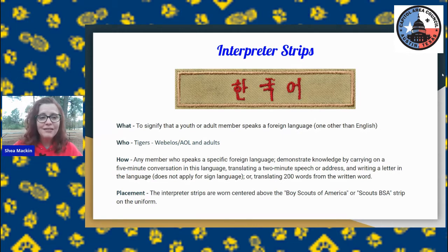So if you sign, then that does not apply. Or translate 200 words of a book or a poem or something in that language. So if you speak another language or your kiddo speaks another language and they do those things, they can earn that interpreter strip. The interpreter strip goes centered above the words Boy Scouts of America or Scouts BSA on your uniform, which is pretty cool.